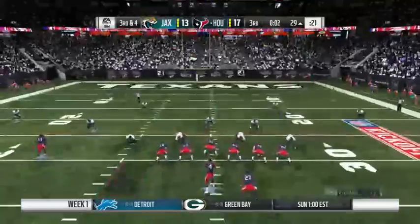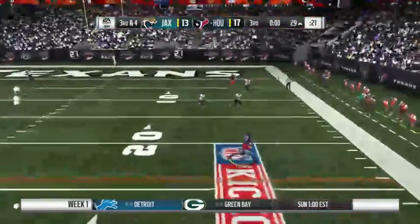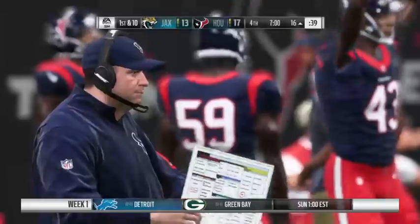Richmond. Watson. He's going to find his running back. It's complete. And he'll go down, and that will do it for the 3rd quarter of action.